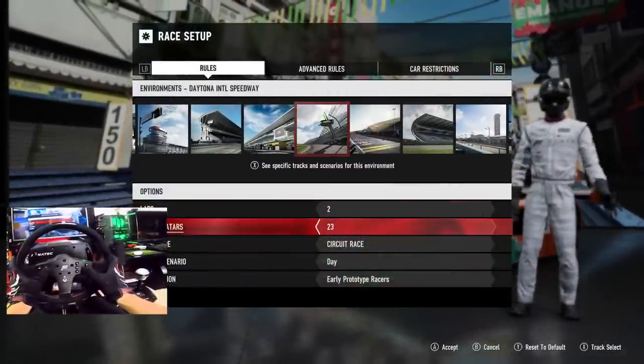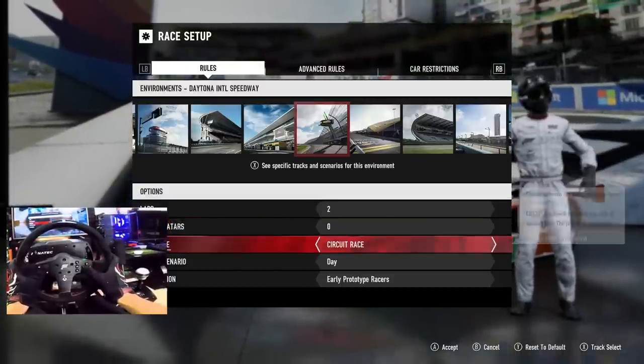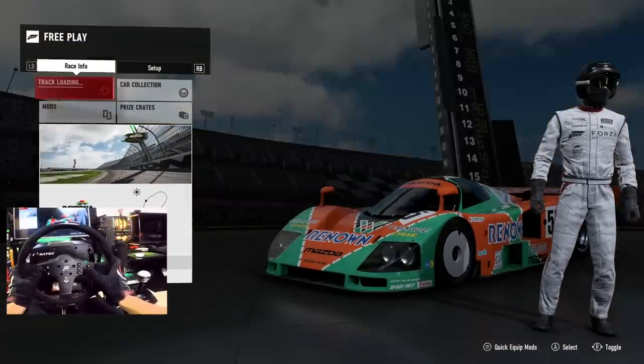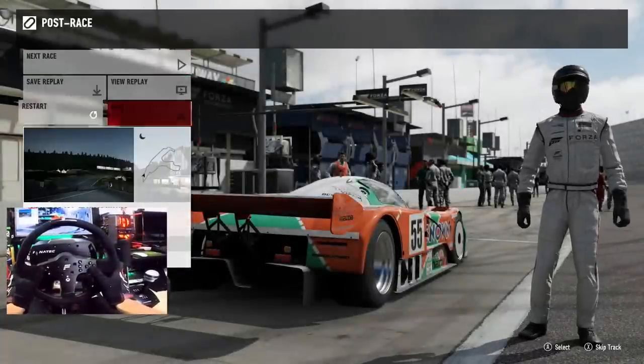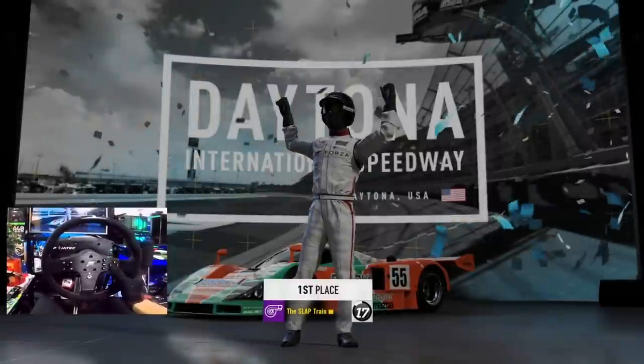So let's try to throw on 2 laps and let's see if we can get anywhere on this one here. We're going to go no drivatar circuit and let's just start this up. I can't believe that. We did another 2 laps. Hopefully the digits will line up and we will get 6. I'm not even going to go to the next race. I'm just going to quit that. And I'm just hoping, man. I don't understand, man.